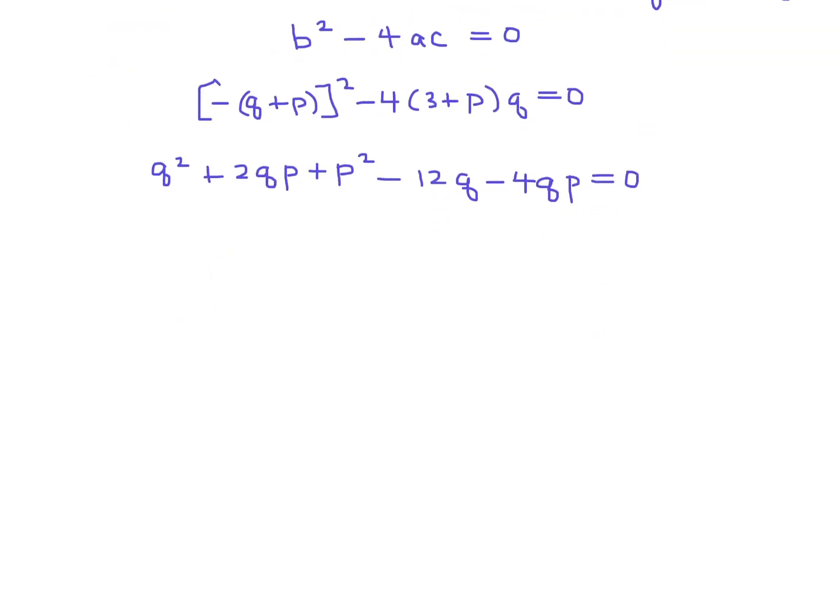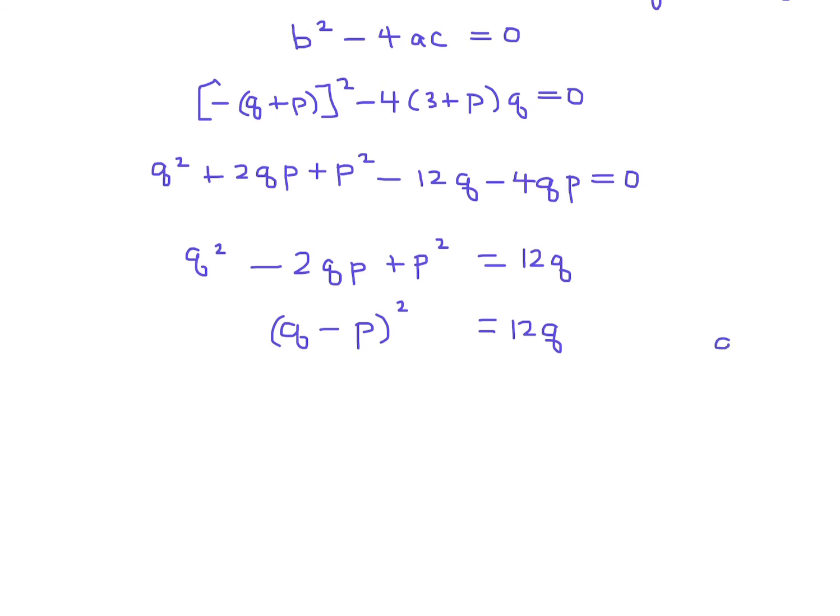All right. Let's see if we can collect any like terms here. q squared minus 2qp plus p squared, and I'll put the 12q over to the other side because it doesn't seem like it groups well, because this groups perfectly. It just factors into q minus p squared. All right, so I've got q minus p squared equals 12q. And we know that q is between 1 and 10,000.